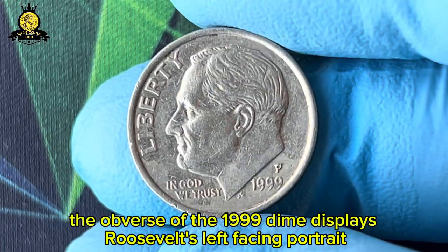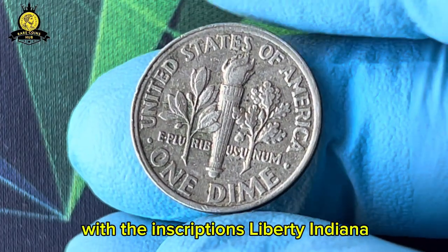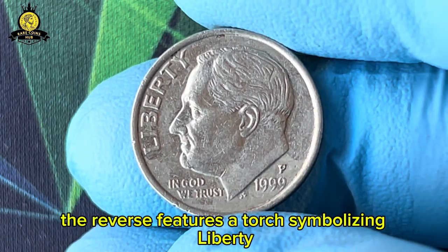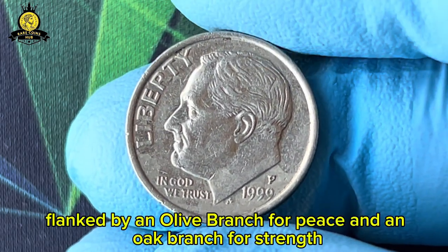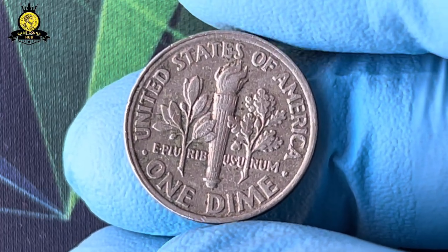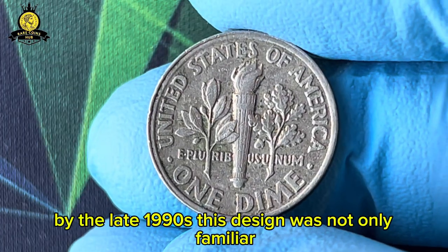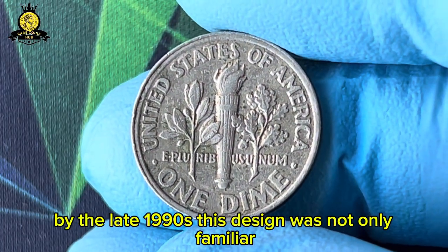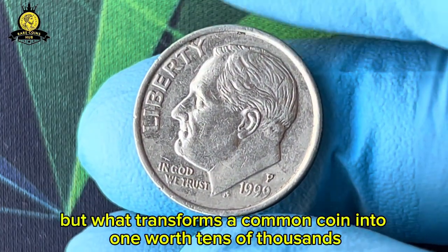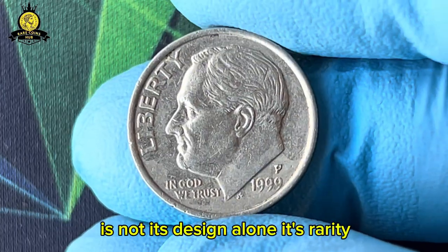The obverse of the 1999 dime displays Roosevelt's left-facing portrait, with the inscriptions Liberty, In God We Trust, the year 1999, and the mint mark. The reverse features a torch symbolizing liberty, flanked by an olive branch for peace and an oak branch for strength. Despite its simplicity, the symbolism captures values central to the American story. By the late 1990s, this design was not only familiar but iconic, a coin nearly every American had handled countless times. But what transforms a common coin into one worth tens of thousands is not its design alone, it's rarity.